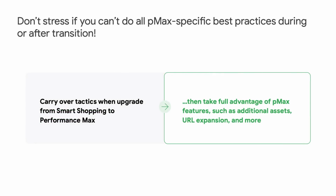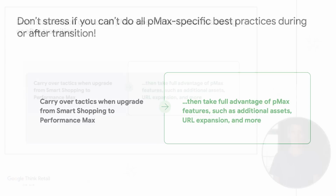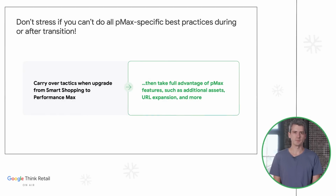Okay, so I covered various tactics that carry over from Smart Shopping campaigns, as well as some potentially new tactics with Performance Max. I want to emphasize the words potentially new. Don't be concerned if you cannot do these tactics or use these features right away. I sometimes hear concerns from advertisers about not having all their assets ready and that they think they'll see a drop in volume relative to what SSC was driving, and that isn't the case.